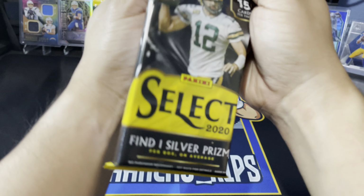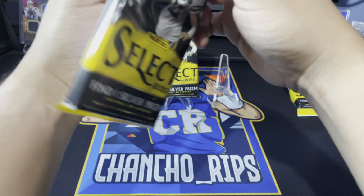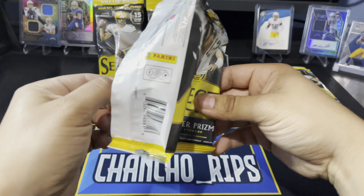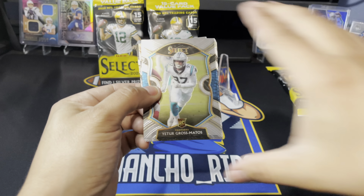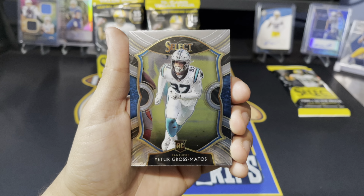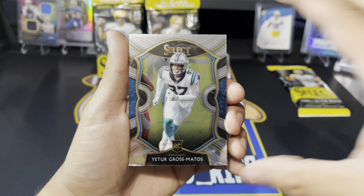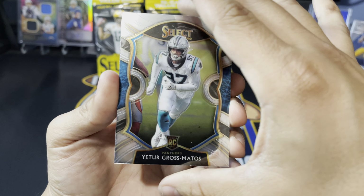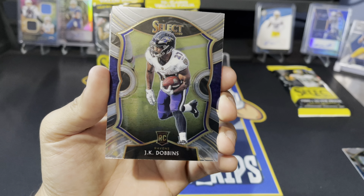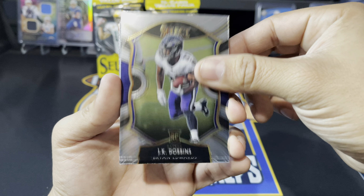First pack, guys. Select Retail 2020. Kind of a difficult pack to open. That's a good sign. This is my first time opening up Select ever. Not just Select Retail, but Select in general. These cards are gorgeous, man. Right off the bat, we have a rookie card of Panthers Yetur Gross-Matos right there. Nice looking rookie. We have a rookie J.K. Dobbins from the Ravens. That's a nice hit as well. Pretty good pack so far.